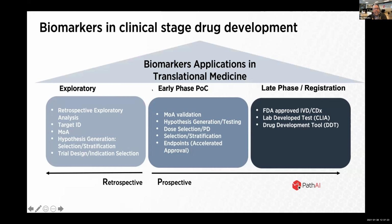Honing in on the translational space, we like to break it up into the exploratory space, which is the retrospective analysis of clinical trial samples to look for things like novel targets or try to understand mechanisms of action better, and certainly to generate plenty of hypotheses around patient selection and stratification, and use this information to help inform your trial design and your indication selection as you move into early trials.